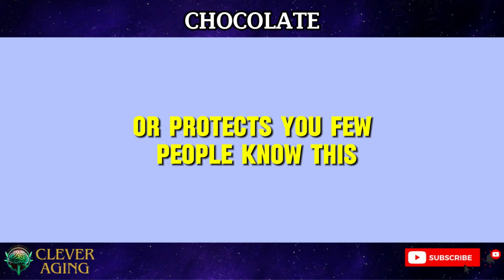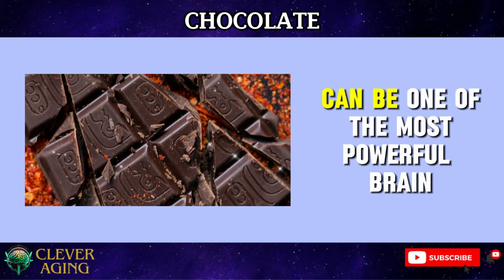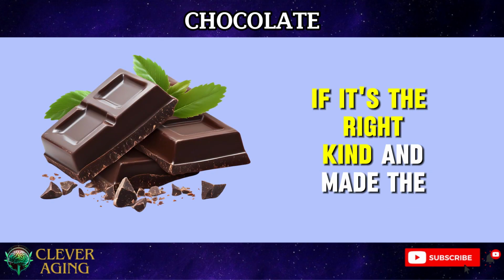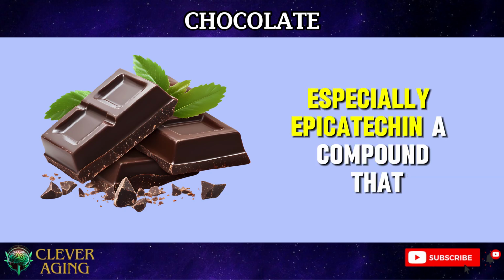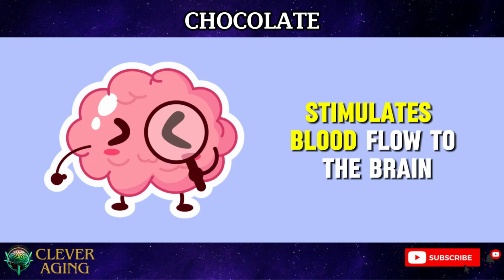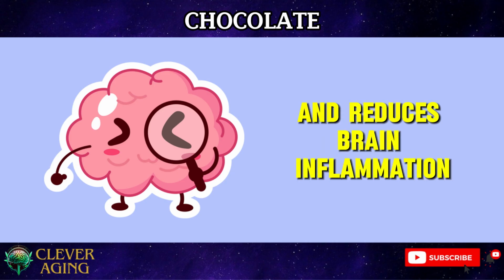Few people know this, but chocolate, that same one you may have avoided in recent years, can be one of the most powerful brain foods. That is, of course, if it's the right kind and made the right way. Behind the sweet taste lies a precious ingredient, cocoa. Cocoa is rich in flavonoids, especially epicatechin, a compound that, according to studies published in the Journal of Neuroscience, stimulates blood flow to the brain, improves short-term memory, and reduces brain inflammation.